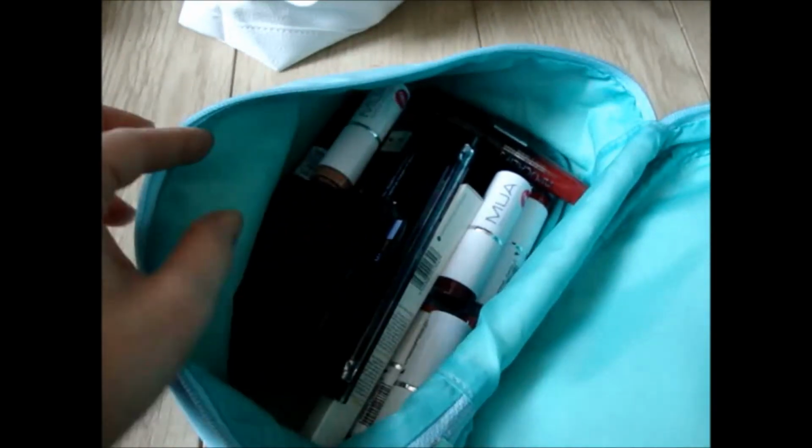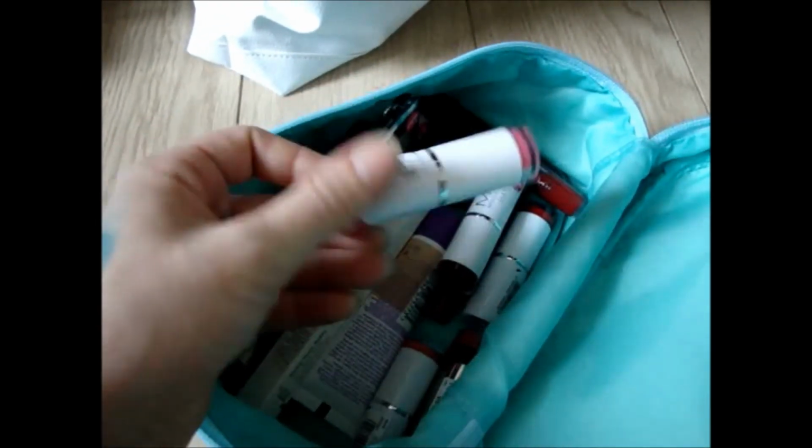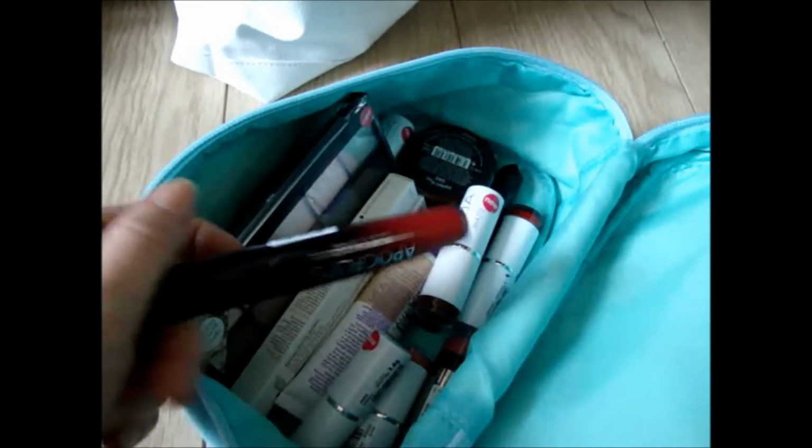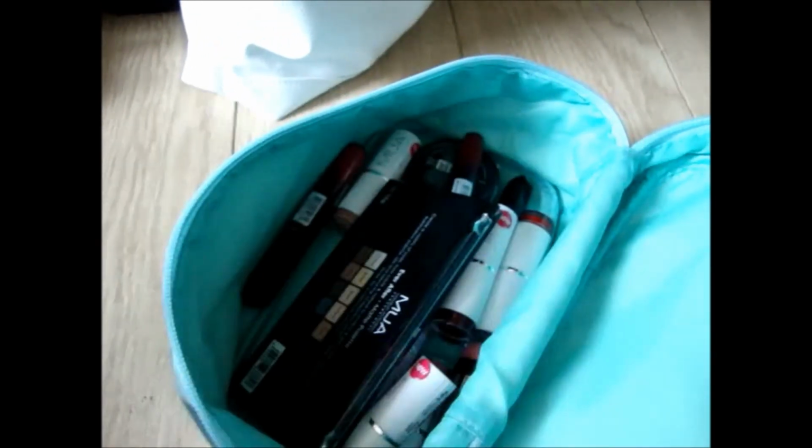And then this one is me being lazy. This is stuff that I recently wrote a haul on. So this is the new MUA matte lipsticks, which to be honest I wouldn't recommend. The new Apocalypse lip lashes and yeah, just stuff. I'd been looking for this. This is my card reader. Okay, that's me being super lazy.